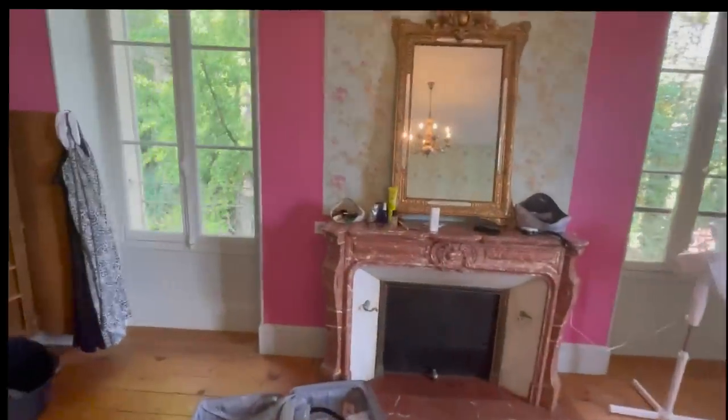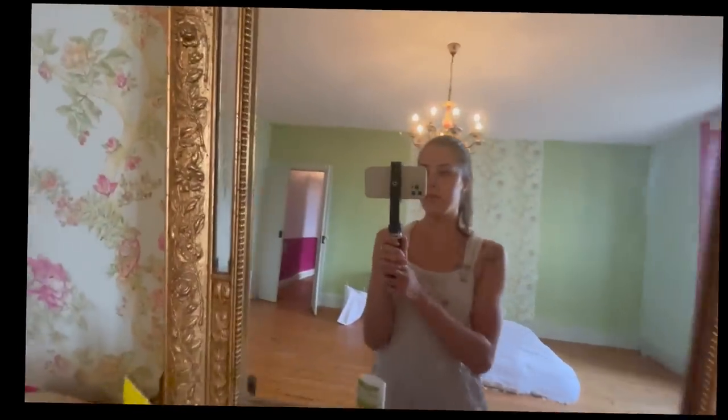So I think I hit all the rooms present on the second floor. So that concludes the tour of the second floor.